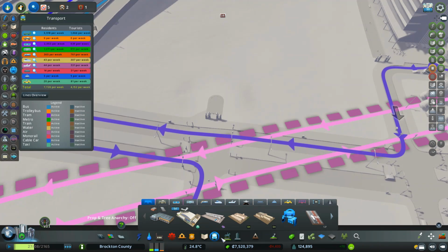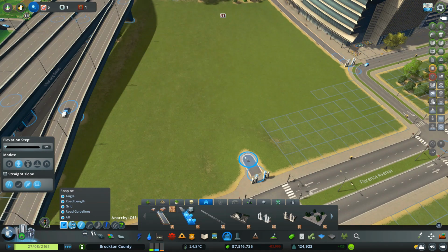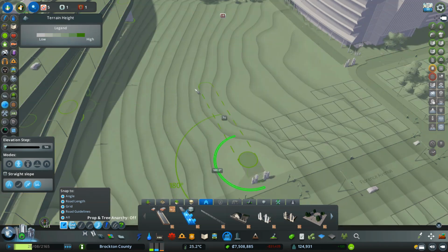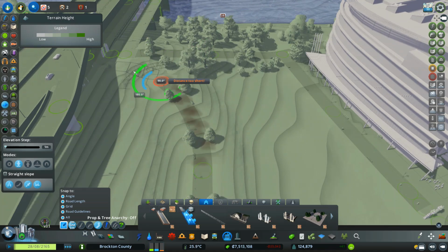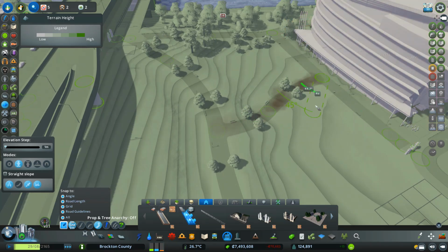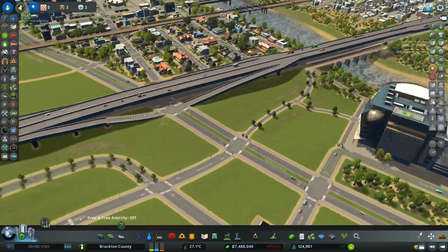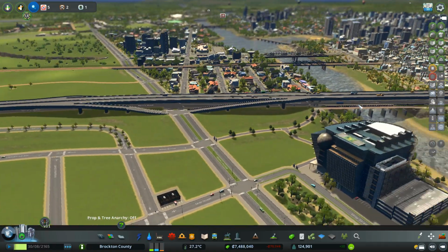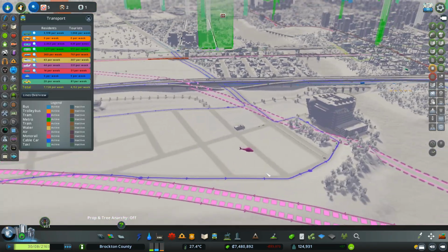And back to parks here. And let's go with the trees. And let's go to here. Something like that. And then we'll have a nice, simple connection down. Yeah, okay. That works. And then we also have this bus line that goes underneath the road as well. So I think we'll probably be set with transit in the area.